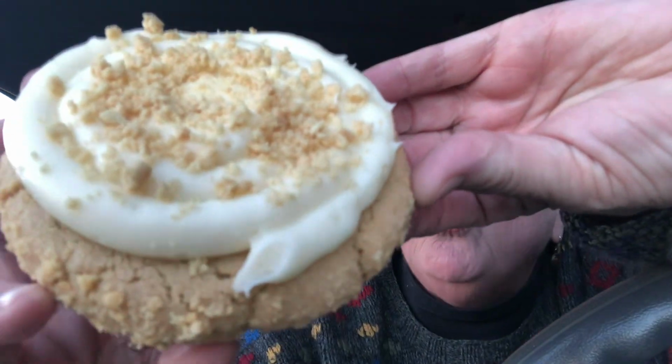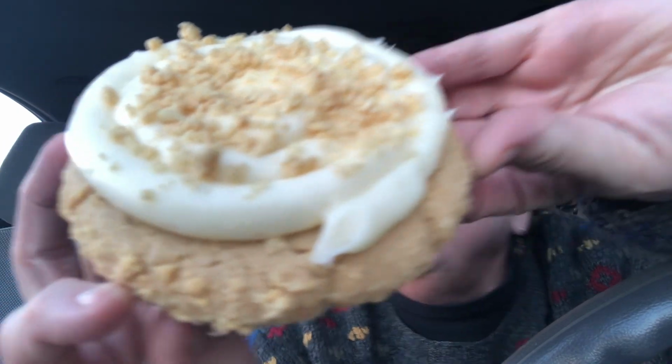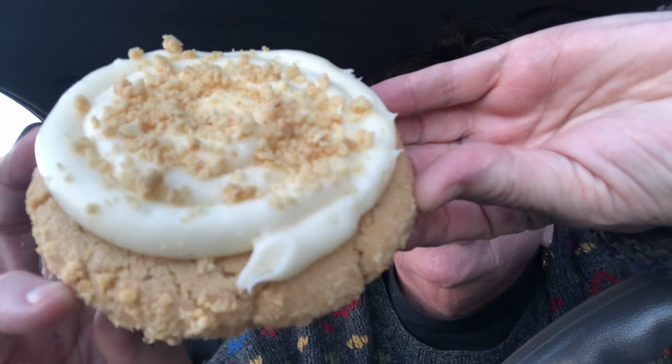Okay, vanilla crumb cake featuring Golden Oreo, and that little puppy's over here. It's a warm cookie, and it's a pretty cookie. Now, it got smushed a little bit from the lid, but let me show it to you. There you go. It says a cookie with white chocolate chips and Golden Oreo cookie pieces, topped with a swirl of vanilla cream cheese frosting and crumbly Golden Oreo pieces.